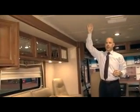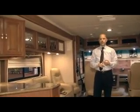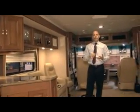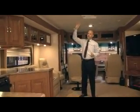So you have 7 feet of interior height. And the big advantage there is storage and also headroom in your bathroom and shower area. So the 7-foot interior height is extremely unique. Very few people are using this.